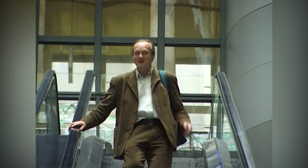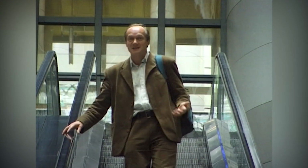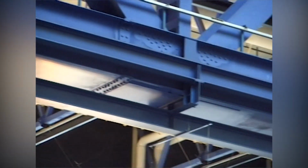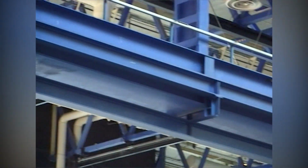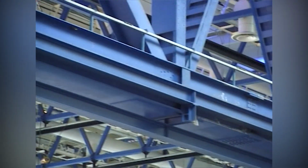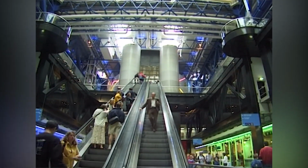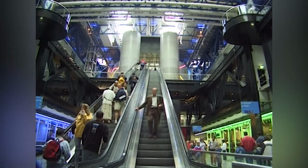This is a wonderful museum, a mixture of exhibits and exhibitionism. These great trusses on either side could have been plucked straight from the Eiffel Tower, but they look huge even for this building. But that's not why we're here. We're here to see the work of one of the greatest structural engineers of the 20th century, Peter Rice.